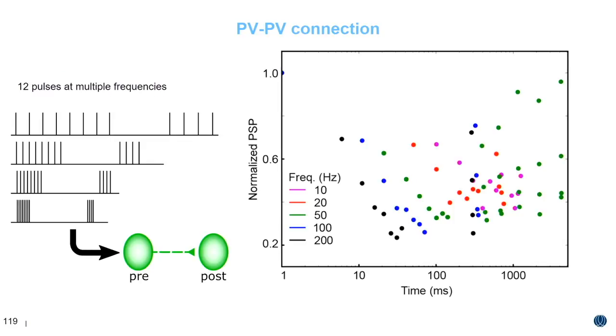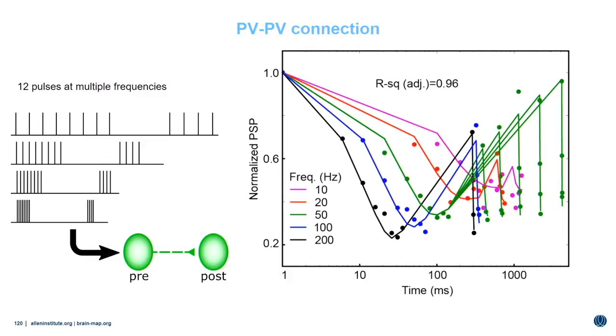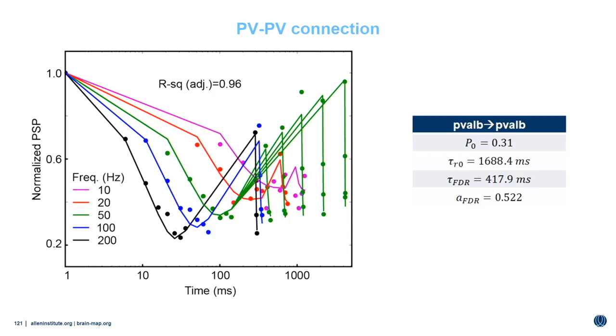In the actual experiment, we used multiple stimulation frequencies, not just 200 Hz. In this figure, different colors represent different stimulation frequencies. They look messy, but a single synapse model can describe them pretty well. We found that the depression and use-dependent replenishment are necessary to account for this type of connection. The parameters we found are shown in this table.